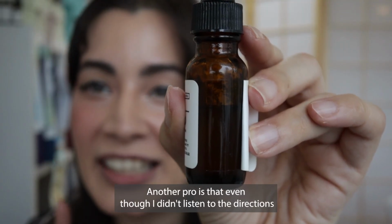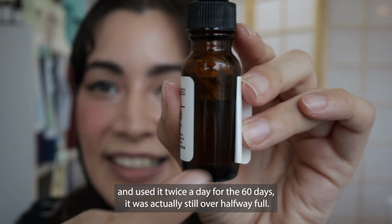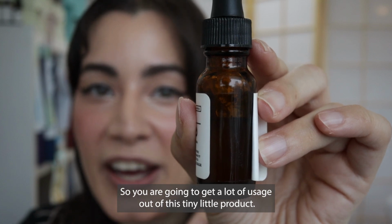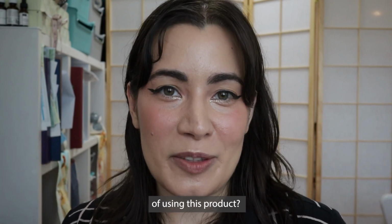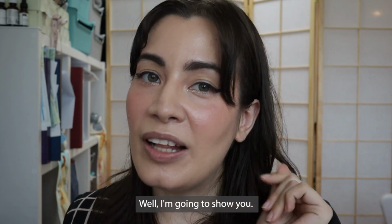Another pro is that even though I didn't listen to the directions and use it twice a day for the 60 days, it is actually still over halfway full. So you are going to get a lot of usage out of this tiny little product. But of course, what you guys really want to know is what were the long-term results of using this product? How did this product change my lips over 60 days? Well, I'm going to show you.